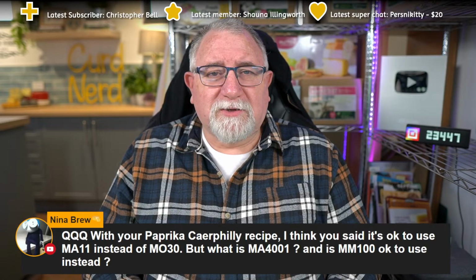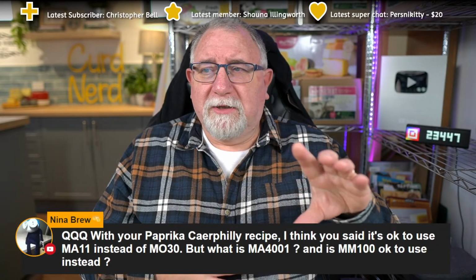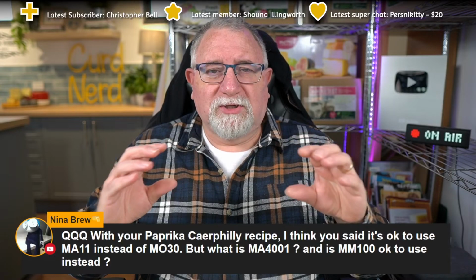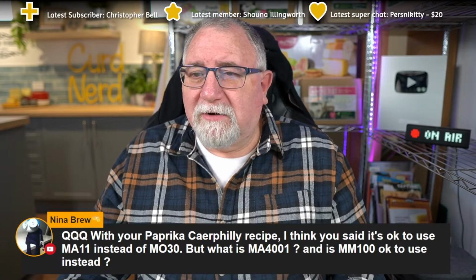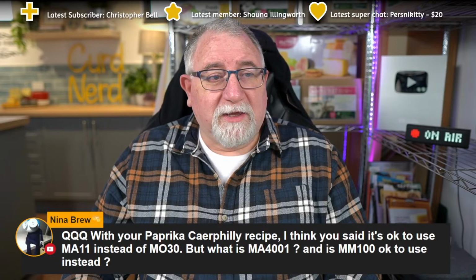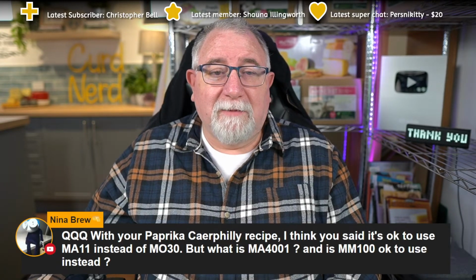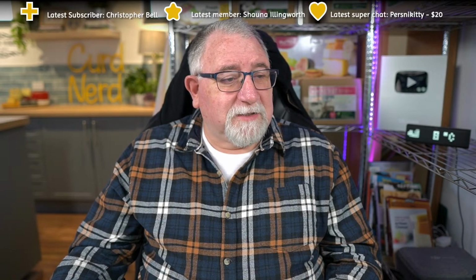I might have to do a comparison one day, make a farmhouse cheddar with just MO30, which is the two mesophilic cultures, and then on the other hand, make the same cheese with MA4001, mature them out same time, and see what the comparison difference is. But yeah, very nice cheeses made with the MA4001 series. So if you're looking for that flavour boost, Nina, and you find that all your cheeses are starting to taste the same because you're using MO30 or MA11, then yeah, go for it. You'll be amazed at the difference.